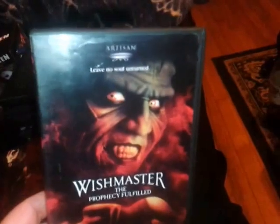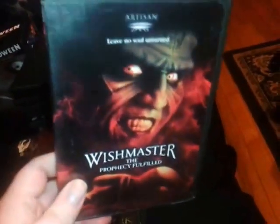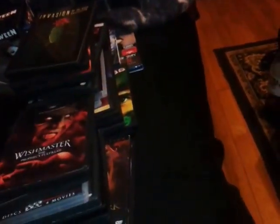What is bad, I finally had to get it for the end of the series, is Wishmaster 4: The Prophecy Fulfilled. This one sucks, but the completionist in me said, get it now, because it's cheap. So I got it for like $1 or a quarter or something, and paid the good old shipping.